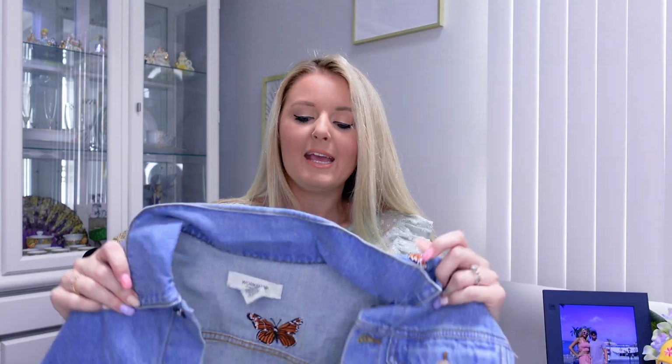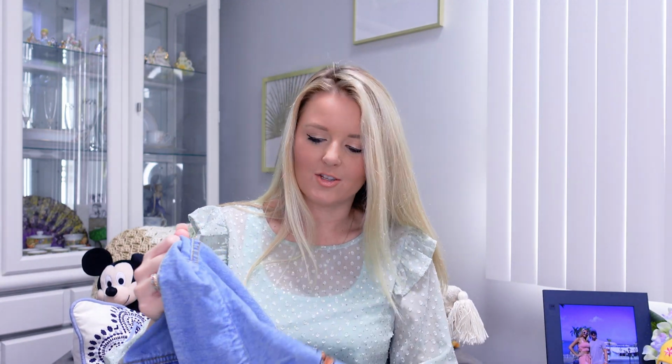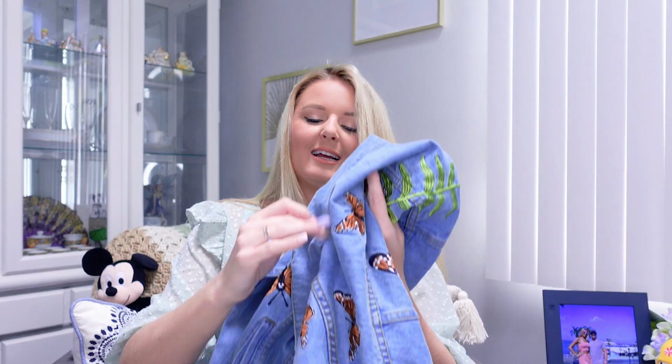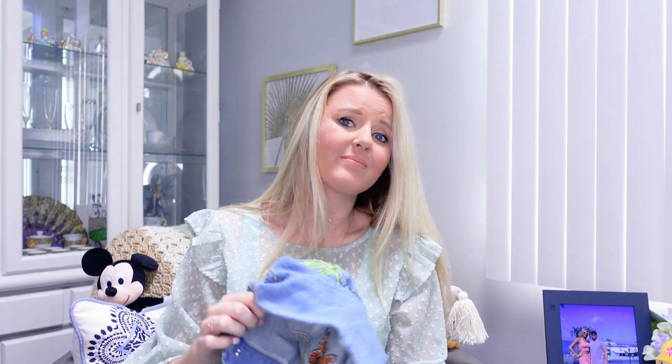And I was walking up and the jacket was hanging just off to the side, facing me like this, so I could perfectly see the monarchs all over this jacket. And the crazier thing was that it's not even my size, it's a small. Definitely not a small in jean jackets usually.